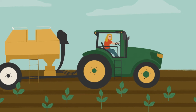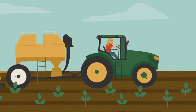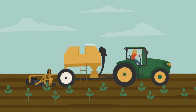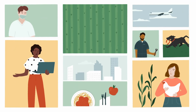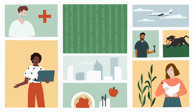After Brianna learns that subsurface placement could save her money on fertilizer over time, she has changed practices and injects her phosphorus fertilizer into the soil so it doesn't run off into the lake. Harmful algal blooms affect entire communities. By working together and sharing information, we can return Lake Erie to its natural beauty.